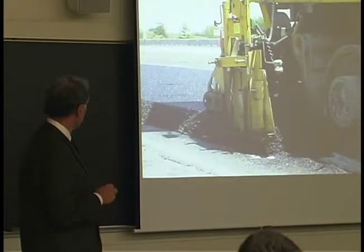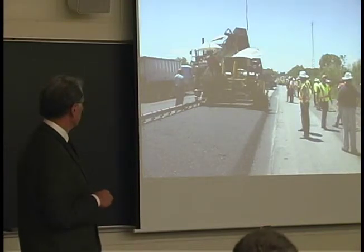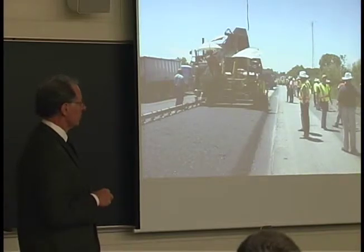This again was when we were laying the 6-inch lift of asphalt. And here again, you can see how thick that lift of asphalt was. The next layer would blend to this after it hardens? Yes, absolutely.